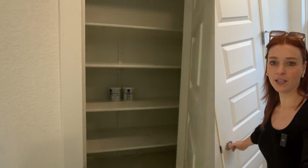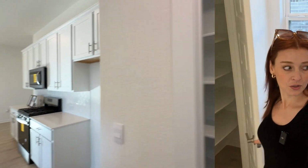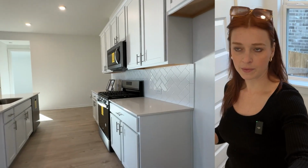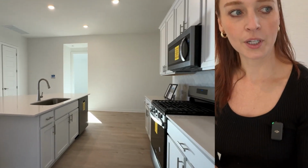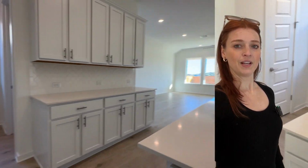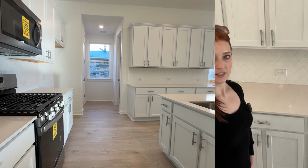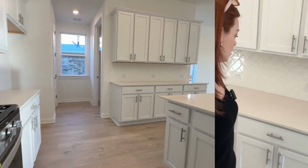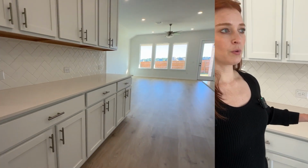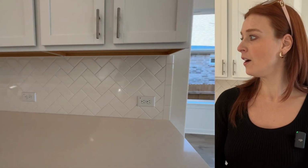Pantry is right here. There's a lot of space and a lot of storage in this kitchen. And of course everybody wants a pantry, so that's really cool, but just worth noting. I kind of love this butler's pantry type thing that they did over here. This is great. This is an awesome space just to set up your coffee station, or if this is where you want to do your food prep before you start cooking, whatever.